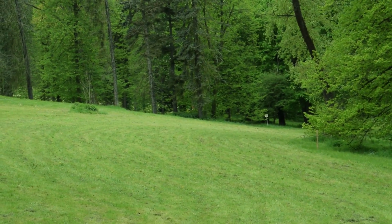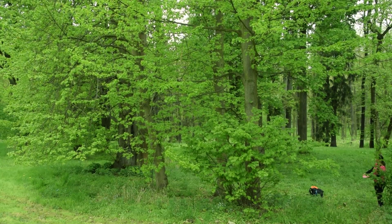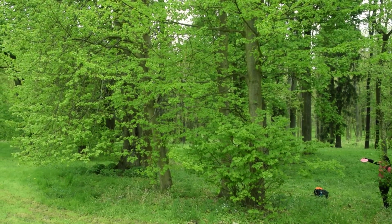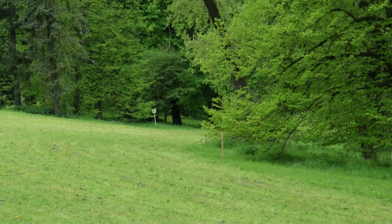Especially with the springtime here in Europe, it's in full effect. You can see these leaves fresh on the trees, and if you're off the fairway, it's thick. Yeah, I tried to hit this little hyzer gap, but I didn't. I should have thrown something more stable so it'd skip back in the fairway.